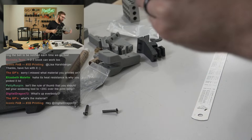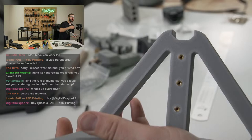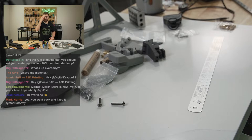Let me set that down there and really quickly turn off autofocus. Okay, so we've got these four and then one in each end here. And then one on the back, and that should be everything from the first page. And material, GPs, you asked, this is from Fadis, and it is their Athor series, and it is a PET, not PETG, glass fiber. I did a full video on it. It's really heat resistant. It has some pretty cool properties.